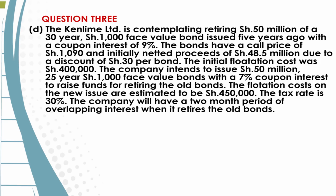the face value was issued 5 years ago. The bonds have a call price of 10.90 and initially netted proceeds of 45.5 million due to a discount of 30. The initial flotation cost was 400,000. The company intends to issue 50 million, 1,000 face value bonds with 7% coupon interest to raise funds for retiring the old bond. The flotation cost on the new issue is estimated to be 450,000. The tax rate the company has at 2 million.